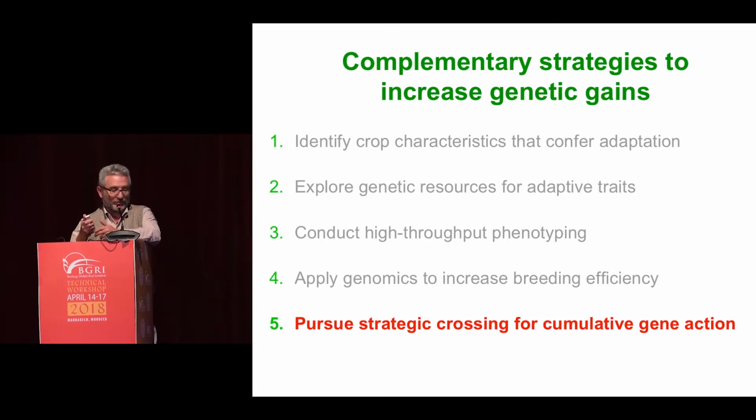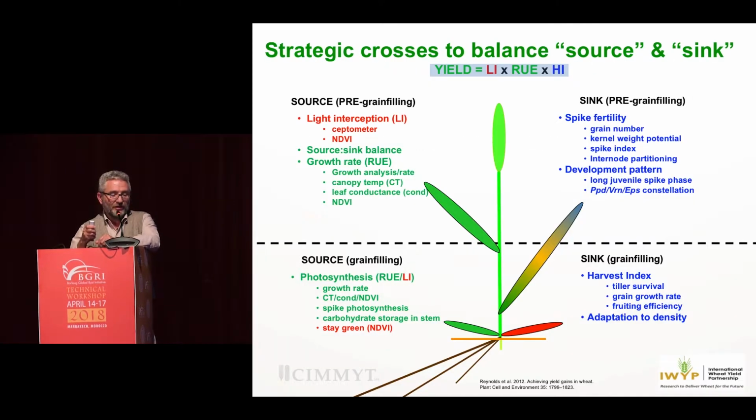what all this leads to is strategic crossing to accumulate genes to improve yield. And I'll give you an example. This is a hypothesis that we wanted to test: the idea that if you get a better balance between the source, in other words the photosynthesis, and the sink, which is the partitioning to yield, one can increase genetic gains. I won't go into all of the traits, but these are the traits that we use to select parents to make these complementary crosses. And as you can see, they're categorized as source or sink.